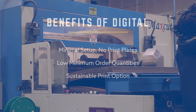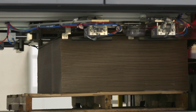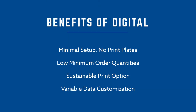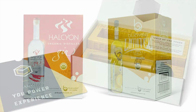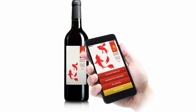Digital print is also a very sustainable print option. There is minimal waste due to setup, and the print result is consistent from the first sheet to the last, eliminating the need to print waste sheets for print calibration. Free from the limitation of print plates, digital allows every printed sheet to be different. This gives brands the power to easily incorporate variable data customization into their projects in the forms of personalized packaging, serialization, variable barcoding, digital watermarking, and more.